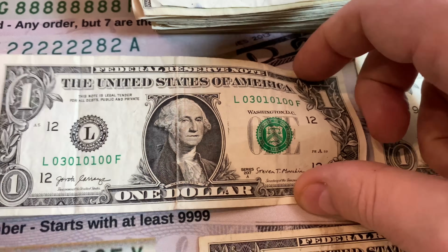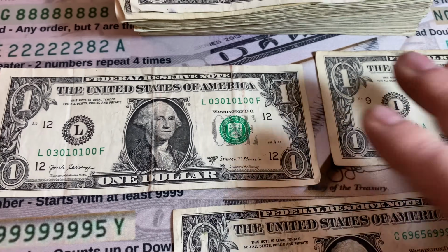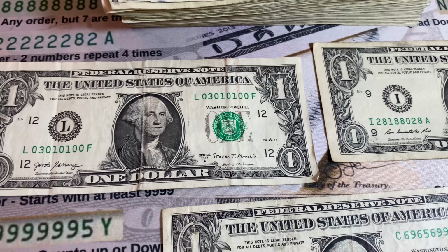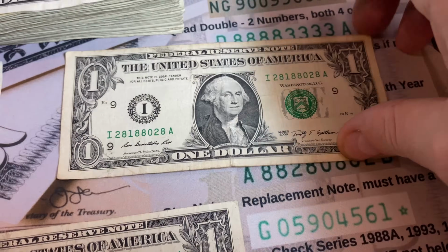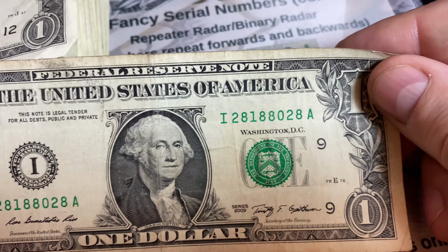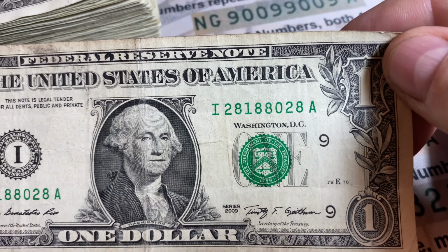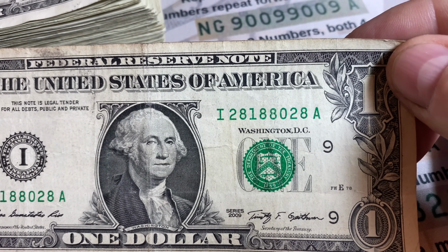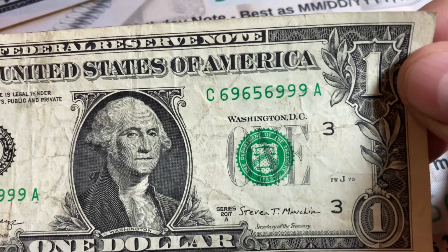I mean, take a look at this. Would have been nice to be another 03 there just to make it kind of cool. Didn't happen. It's not a radar. It's not a repeater. It's just close and kind of cool. We had this bill here. Listen, there's nothing fancy about it. We're grasping at straws here because it was such a bad first strap. But it kind of felt cool. Man, if it was just a little bit of difference, it could have been a nice note, but it's not, and it's beat up.